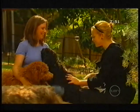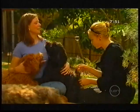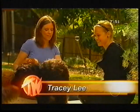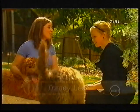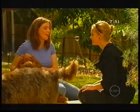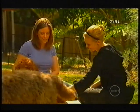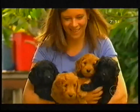Tracy, they have the most amazing coats. How did this oodle breed come about? They were initially bred on request so that we could have some allergy-friendly assistance dogs for the Guide Dog Association. And they're a lovely, playful, intelligent breed, and they just took off as great family pets.